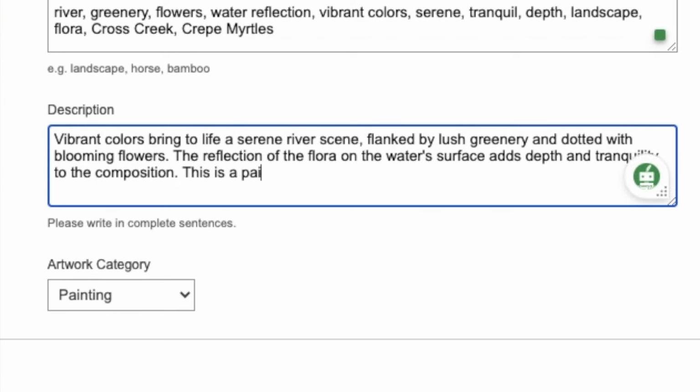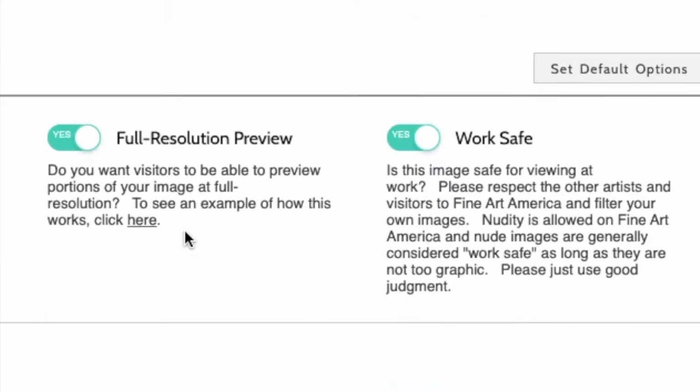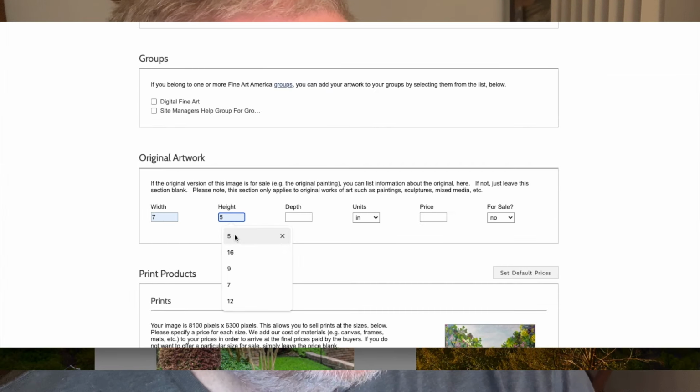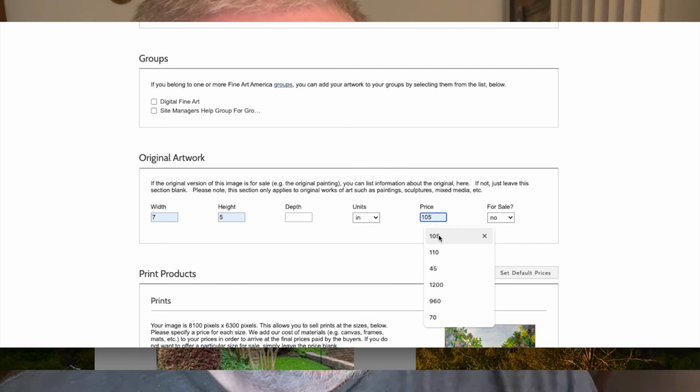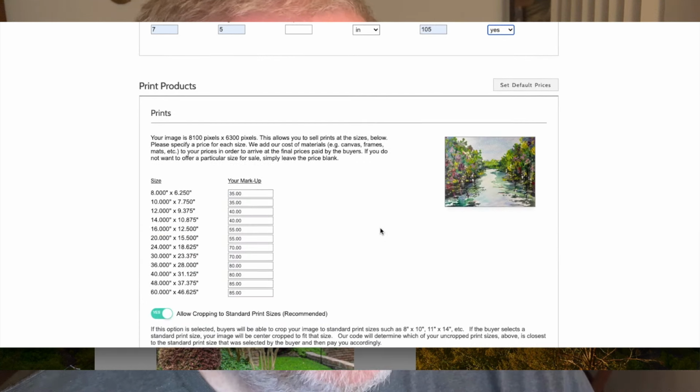This is a painting I'm going to add to it, based on a reference photo from Cross Creek, Florida. Okay, I just added that to it. Now, as long as I'm here, let me identify it as a Poppa Paints picture, and it's 7 inches by 5 inches. And I'm going to make the original for sale, even though I'm giving it away. Once I give it away, I'll change this.